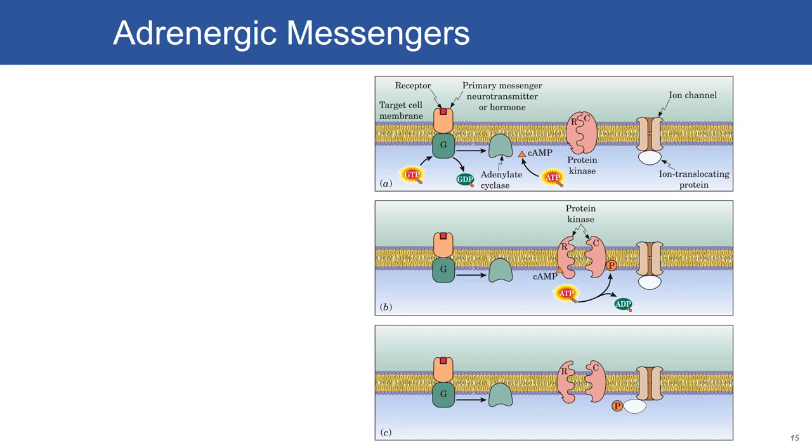The next example is adrenergic messengers, and we have a receptor on the membrane. Again, this is probably a GPCR. The GPCR is going to engage the G protein. The G protein is going to separate. That's going to cause cyclic AMP to be produced and put onto a protein kinase.